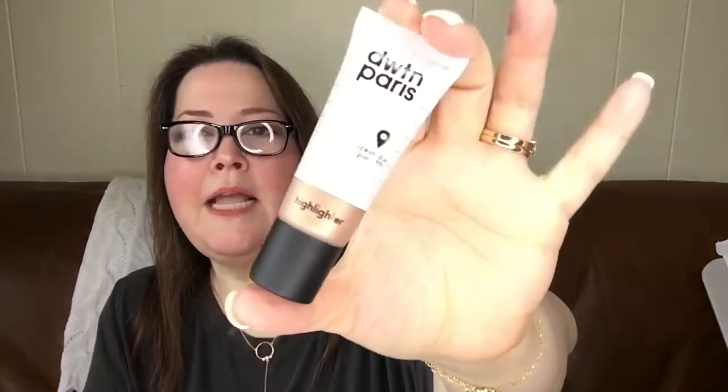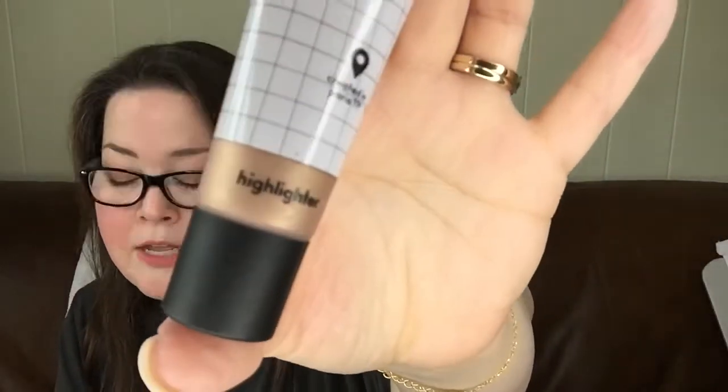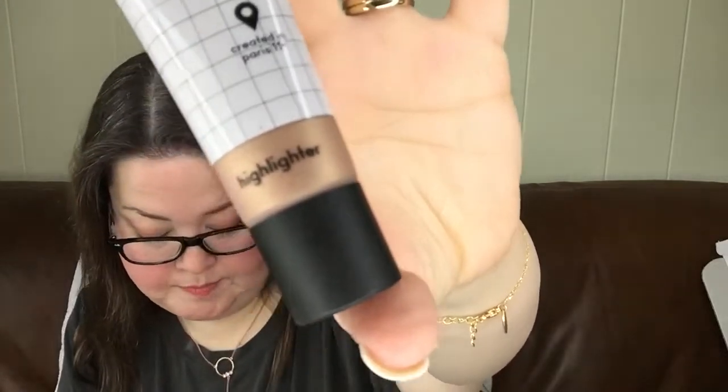All of that to say, I noticed that there were some things in here that I didn't think I would use. So I'm going to put them into the giveaway instead of swatching them. And this was one of them. This is the Downtown Paris highlighter. And it is a very golden highlighter. You can tell just by the bottom of it. There is no way that this will match with my skin.